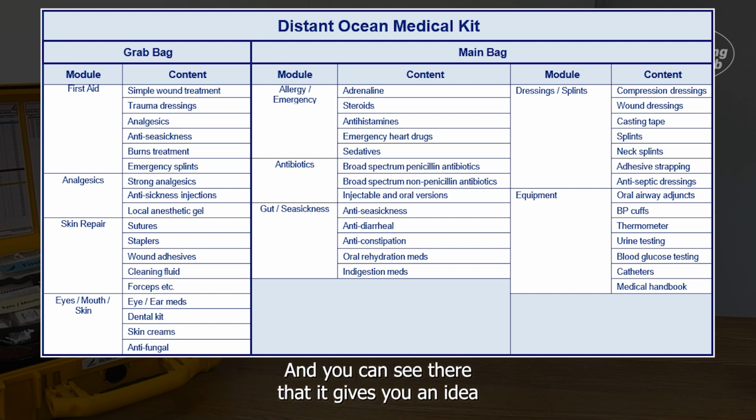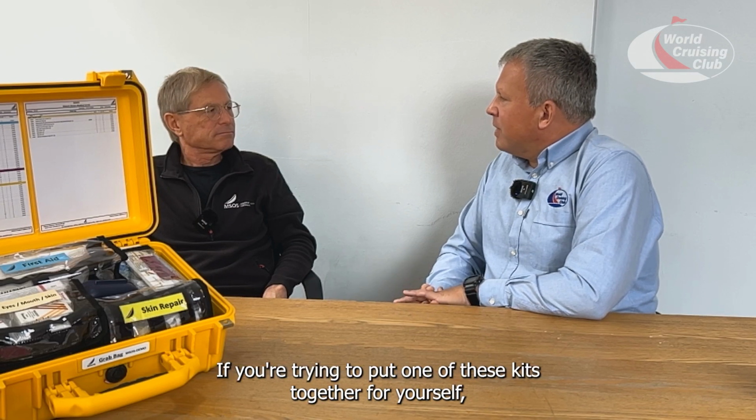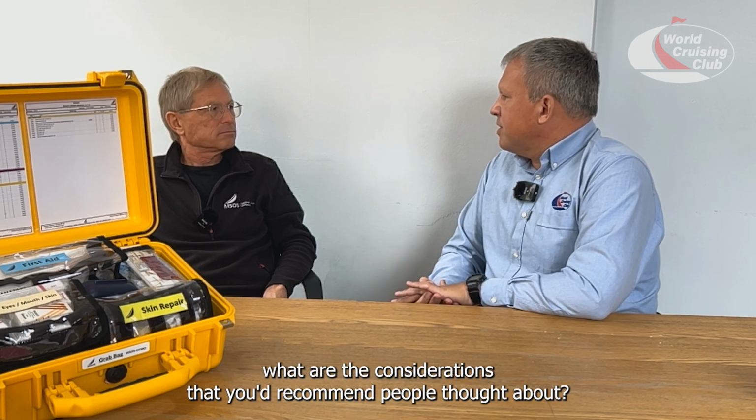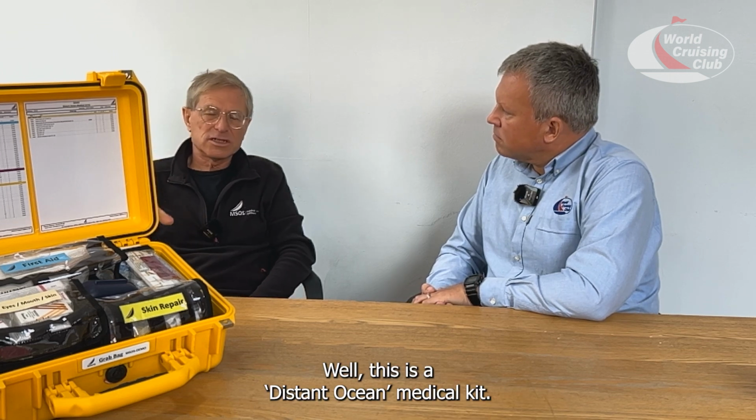And you can see there that it gives you an idea about the functionality of each module. So these kits are obviously well thought through. If you were trying to put one of these kits together for yourself, what are the considerations that you'd recommend people think about? Well, this is a distant ocean medical kit.